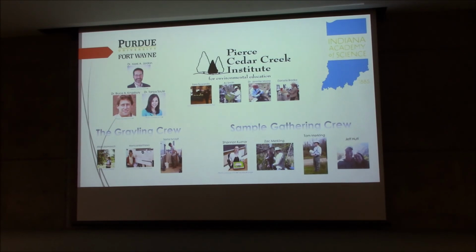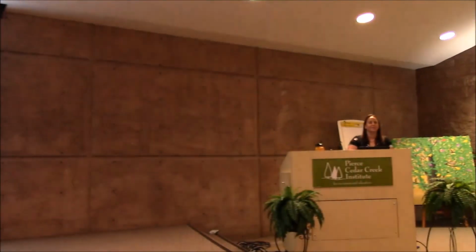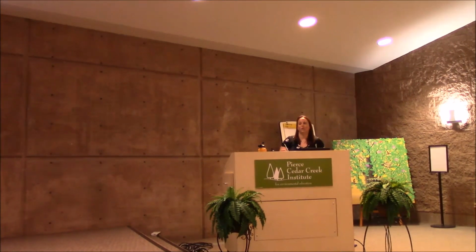Sample gathering crew, one of them is actually in the crowd. I made Jim come out with me and collect samples. Your picture was on here, I'm sorry, but I didn't have a picture of you. But he did come out and help me. I dragged him through the woods too. Some graduate students, and your family is always really good for free labor. I got my father, my husband, my father-in-law all out there. So with that, are there any questions?